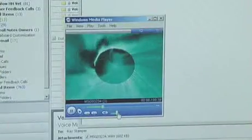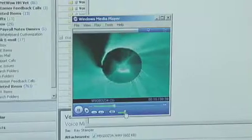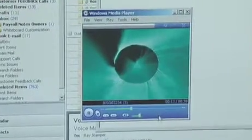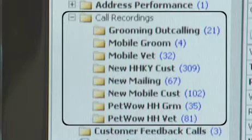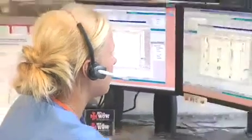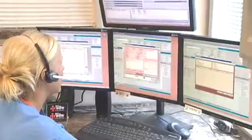Avaya IP Office helps keep standards high with built-in call recording. I could have them out tomorrow evening about 5 o'clock. We listen to those phone recordings for training purposes. It's set up by a percentage. You can customize it pretty much in any fashion you want. We're able to really refine and get the phone calls answered so much better.